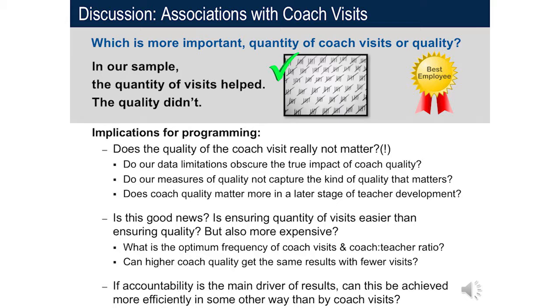Or perhaps coach quality matters more in a later stage of teacher development. It may be that when a teacher is first adopting a new practice, the driving factor in fidelity of implementation is just accountability. But once they have the basics down and they're ready to become more critical about the quality and the flexibility of implementation, that may be when this kind of reflection-based coaching is more important. At any rate, let's say for now that quantity trumps quality.